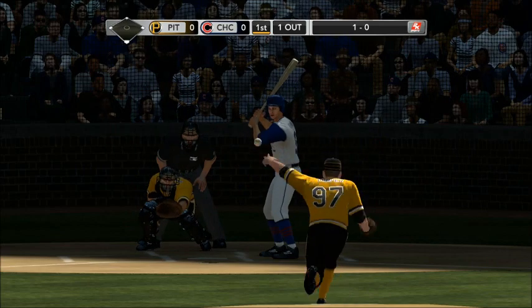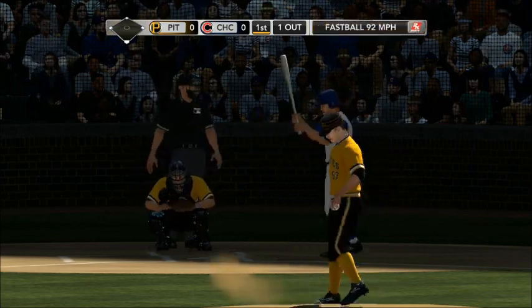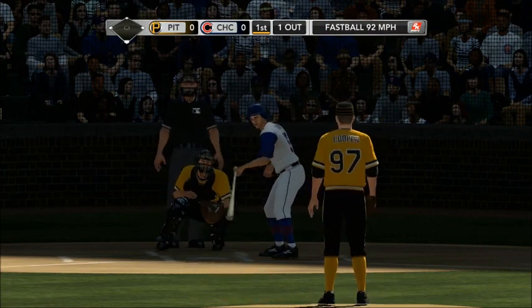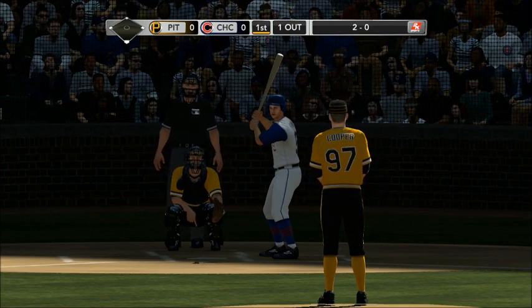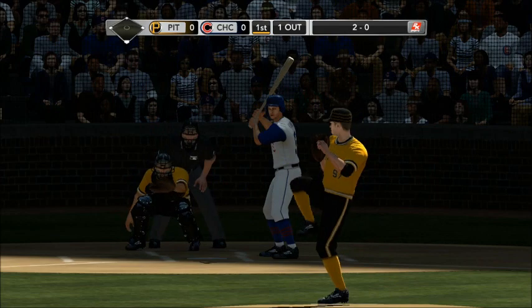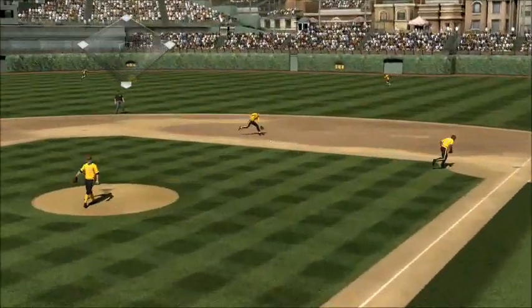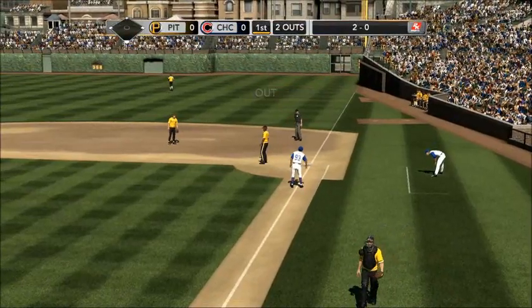The 1-0 pitch. Fastball misses badly. He's behind 2-0. Now the 2-0 pitch, lined right at the second baseman. Throw to first, gets him, and there are two down.